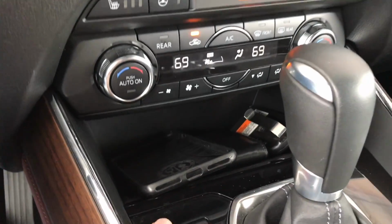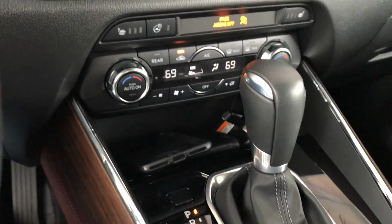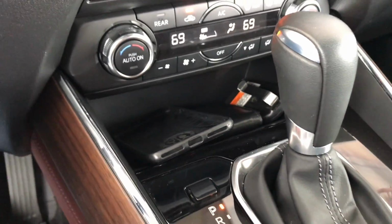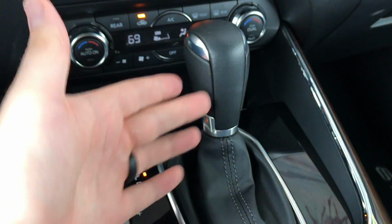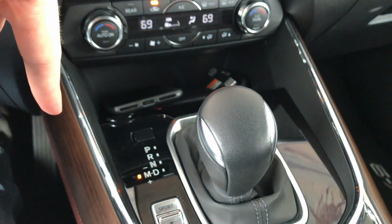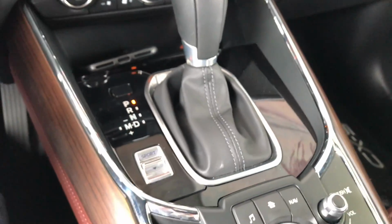No problems with that. Down here is a bigger storage area. It is textured, so things will not slide around. There's no wireless charging there, but it holds your stuff pretty well. You do have a leather wrap shifter here, and you can shift it all the way back into drive and over to M to manual shift. There's no paddle shifters on the steering wheel, but if you use this, you can downshift going down a steep grade or just have some fun if you want.